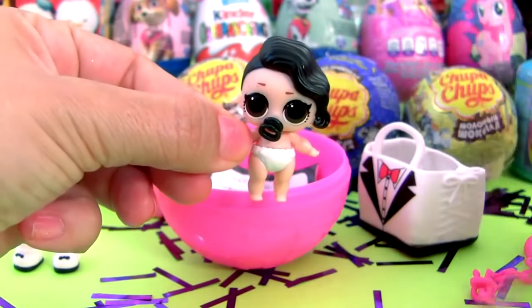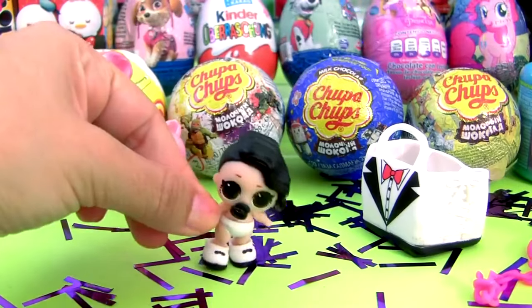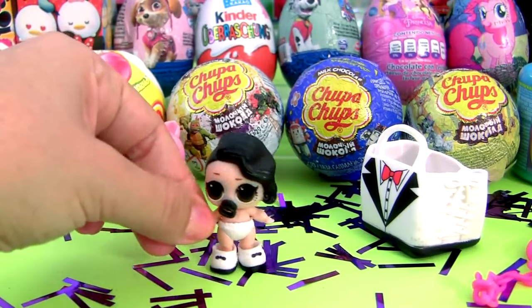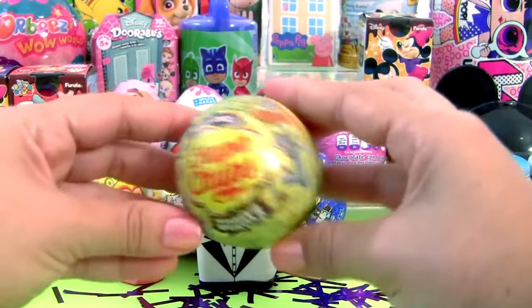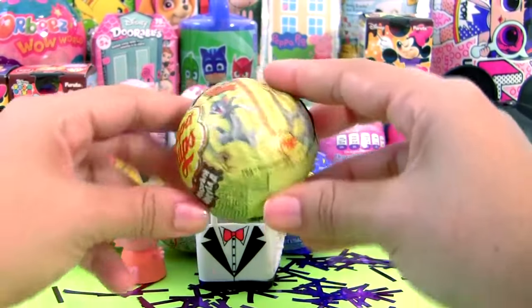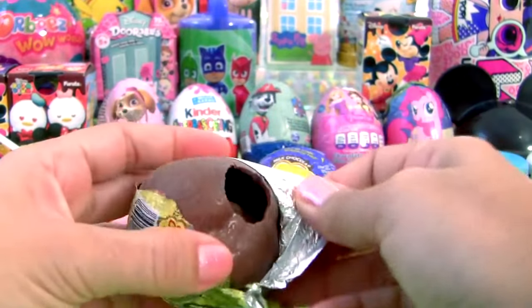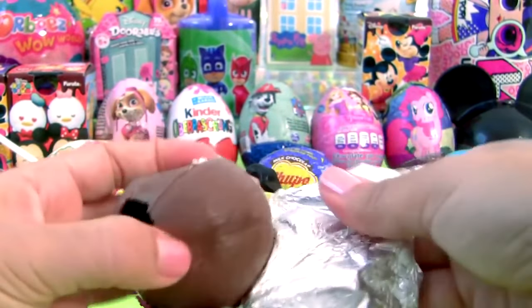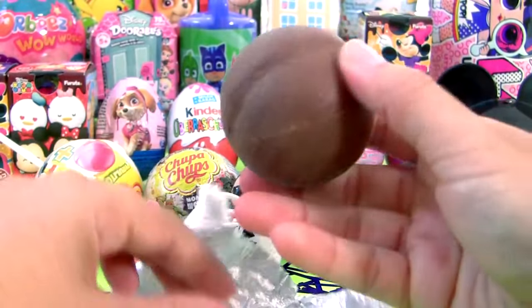And the baby. This is the little black tie. Chupa Chups from Tom and Jerry. Delicious chocolate.